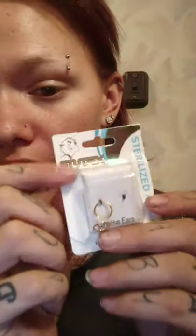Okay, so I done cleaned up all of this. Everything's all clean and sterilized. So, like I said, these are the hoops that I got that I'm going to put in. And I like how thick that looks already. I'm so excited. Alright, so, sterilized. So let's go ahead and open it up. If I can get this out, that would be great.